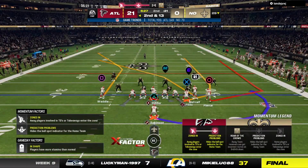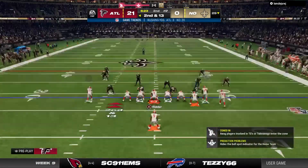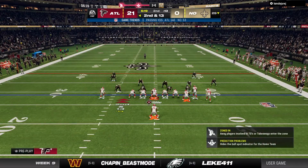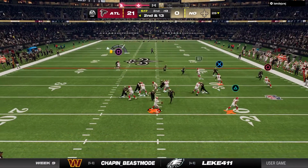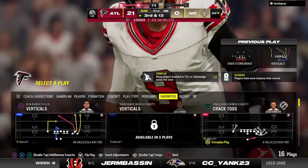Down. A 3-yard loss to start the drive. They'll look to make that up and then some on 2nd and 13. Back to throw, Ritter. Oh, hit as he throws there, incomplete.